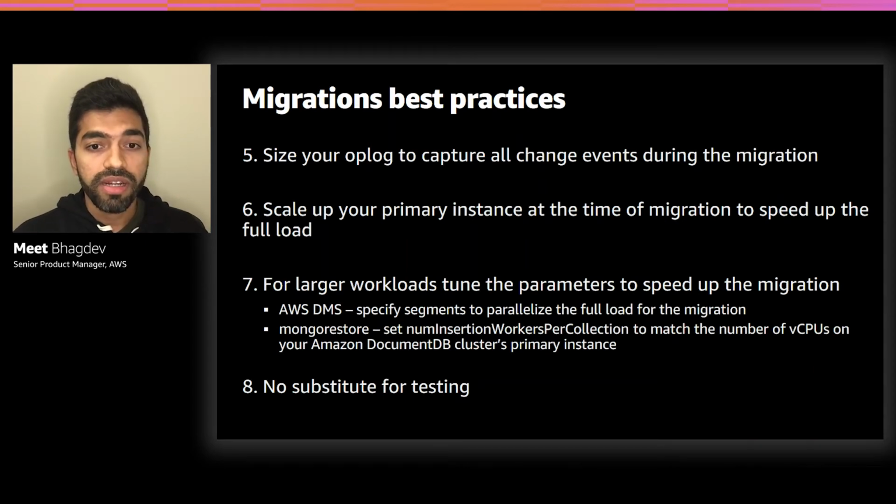And again, if you're migrating large workloads, there's some parameters that you can tune. Specifically in DMS, you can actually parallelize your migration by specifying segments. So if you have, let's say, 10 records in your collection and you want DMS to load it across 3 segments, where the first one loads 3 documents, the second one loads 3 documents, and the third one loads 4 documents, you can specify these segments in DMS in the console or the CLI. Similarly, if you're using Mongo Restore, you can set a parameter called num insertion workers per collection, and this should typically match the number of vCPUs you have on your DocumentDB cluster to help parallelize the migration.